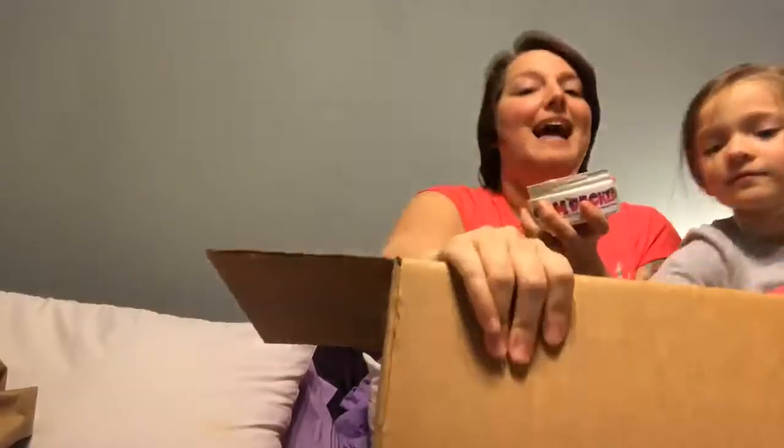No. We got more lipstick to swipe. More lipstick to swipe? Okay, it's got this super protective thing. Stop!